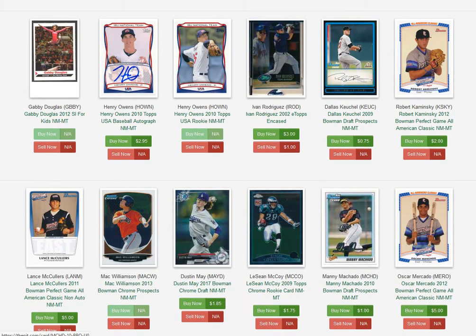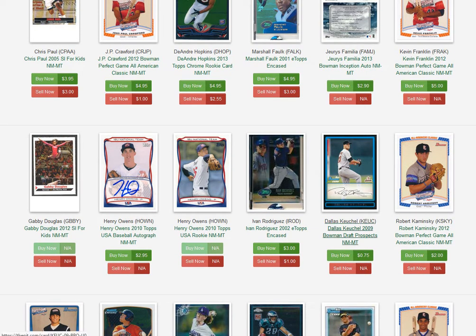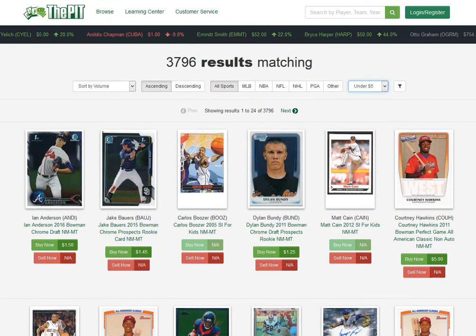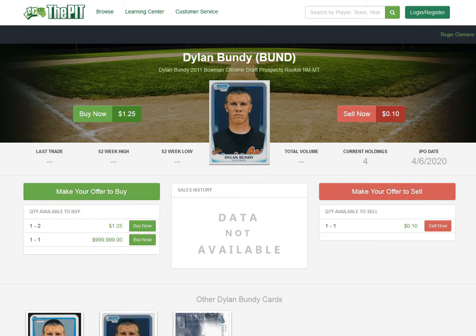And some of these guys, as I said, like Manny Machado and Oscar Mercado, Dustin May, these are all guys that, when baseball returns, Dallas Keuchel, he's another good one. So, if you put $20 into it and you buy a variety of cards, you're already off to a good start. And the great thing about the Pit, and this is what sets the Pit apart from eBay or COMC or whatnot, is that with the Pit, you don't just have to pay whatever the buy now price is. The Pit has this wonderful option to make an offer.